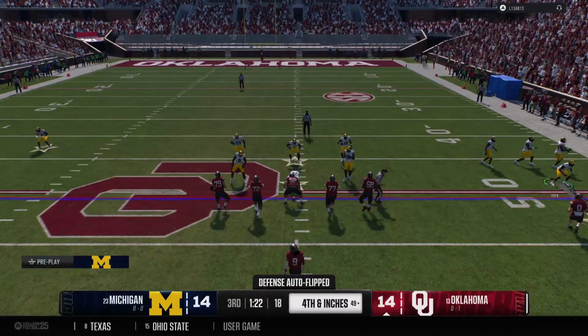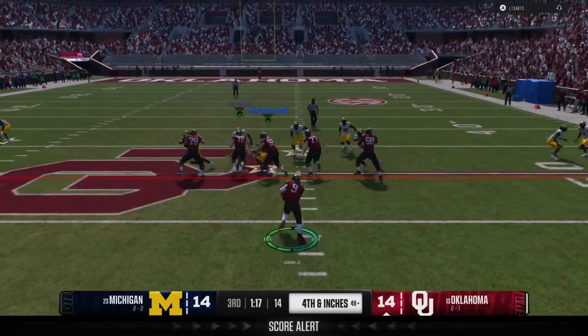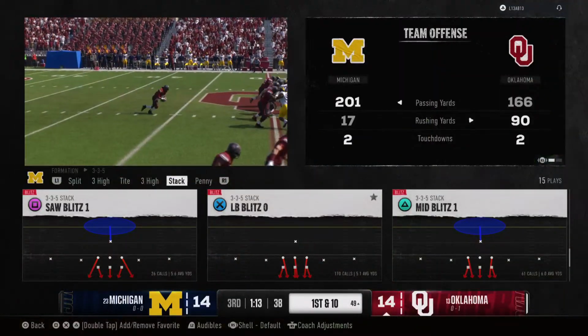In their own territory, no problem. 4th and inches, and they'll go for it. Looks as if he's going to run it. Tackled after picking up the first down.